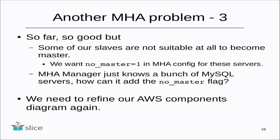Okay, so the problem is really how can we know if a slave is suitable to become a master or not? Because again, a slave is created inside an autoscaling group, and the autoscaling group has no knowledge about the exact role of the server that will be created. The MHA manager doesn't know either, okay? The MHA manager is just able to see that we have some MySQL servers, but it doesn't know which one is a potential master, which one can only be a slave.